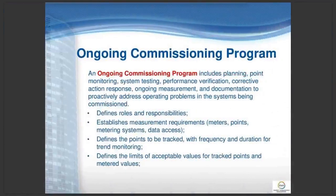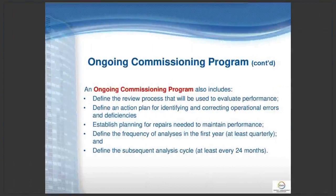So again, planning, point monitoring, and system testing are all part of the program. It establishes what the measurement requirements are, what points are to be tracked, and what the limits of acceptable values are. That's why, if you use a sophisticated monitoring-based commissioning program where you can program in through algorithms what the acceptable range is, it will alert you if anything falls outside of that range.